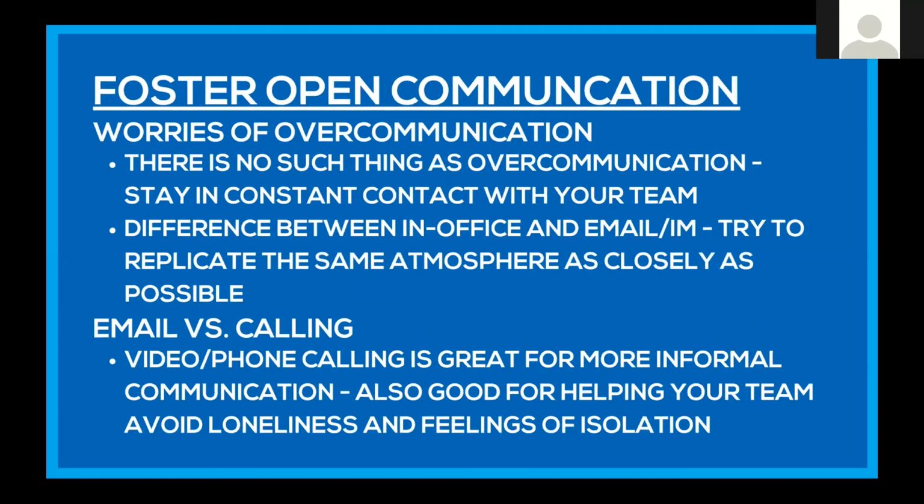Next up, you really need to be working on fostering open communication with your employees. One of the issues is that you might be leaning towards sticking purely to emails and IMs because you're worried about over-communicating and micromanagement. However, there's really no such thing as over-communication, especially when you're trying to work during a pandemic and everyone's working from home.